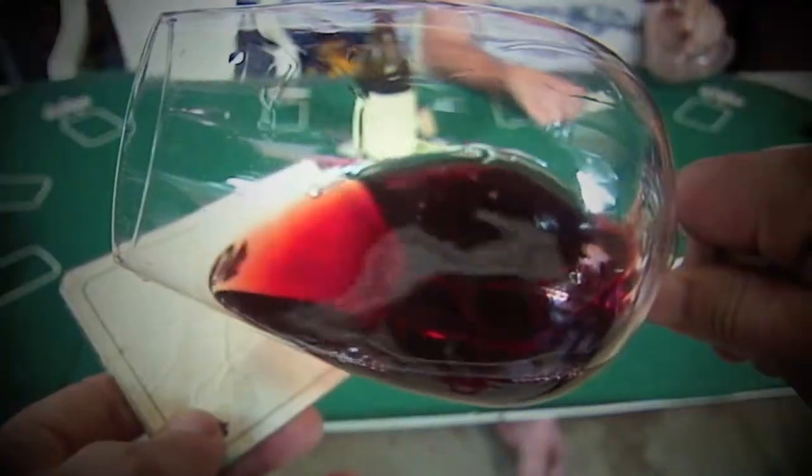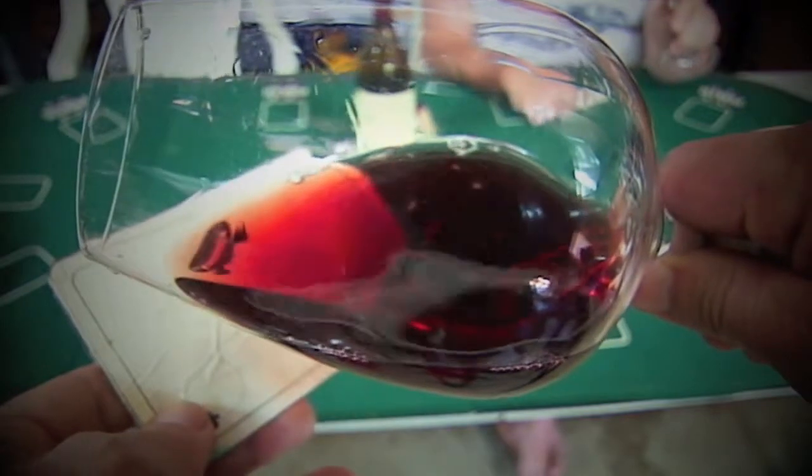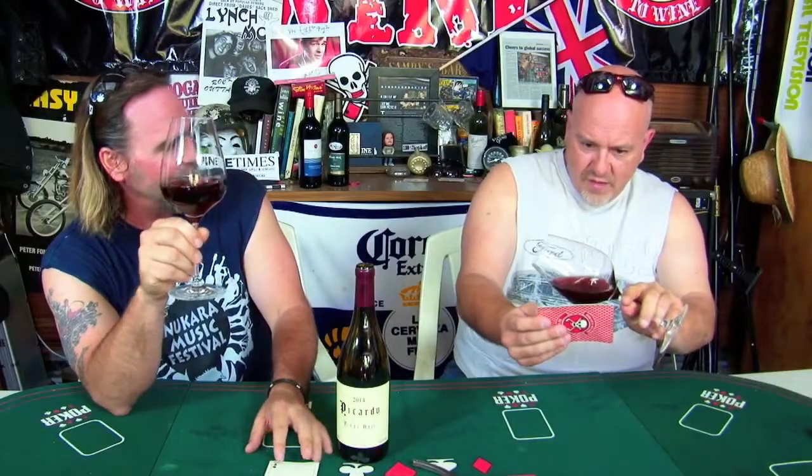Well, the aging does, but it does it the other way around though. Reds get lighter, whites get more golden and darker. Yeah, okay. I think this should be a bit lighter. There's some darkness there, and it's fading out nicely. And it's got a nice little combination, sort of browny red towards the edge. Yeah, I was going to say that.